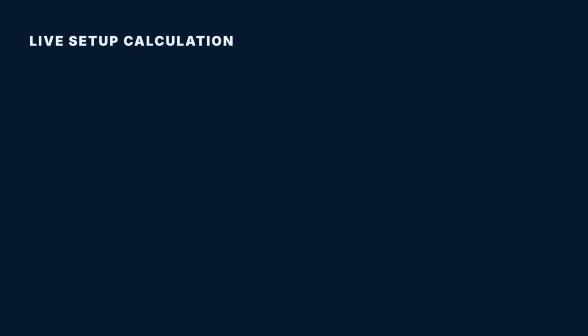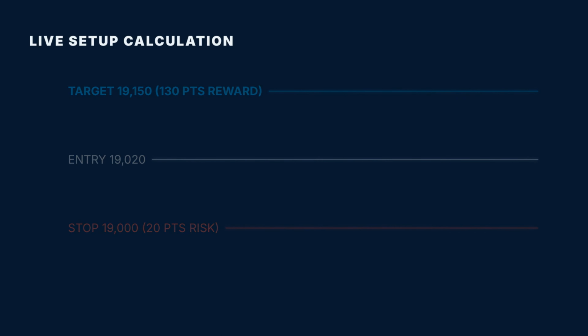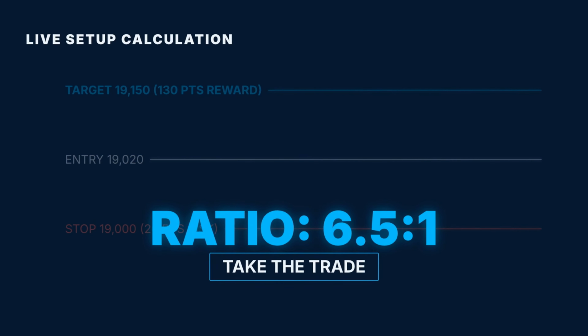Before I click, I run the math. My stop is at 19,000. Stop distance 20 points. On one NQ contract, that's $400 of risk. Now I look for my target. The prior day's high is at 19,150. That's 130 points of potential reward. 130 divided by 20 is 6.5. That's a 6.5-to-1 setup.